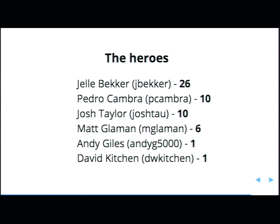I really want to credit all of the awesome contributors that we've had in the previous 2 months. And while they can still fit on one slide, of course. So Yael Becker has had 26 commits added to Commerce, Pedro Cambra 10, and these guys have commits that have more than 3,000 lines of code usually, so even the number itself is not the most impressive thing. Josh Taylor has had 10, Matt Clayman 6, Andy Giles 1, David Kitchen 1, so we've had all 6 very persistent non-commerce contributors working day by day on making Commerce 2 a reality. And I'm really thrilled to see that, and I'm hoping that the number of them will increase more and more.